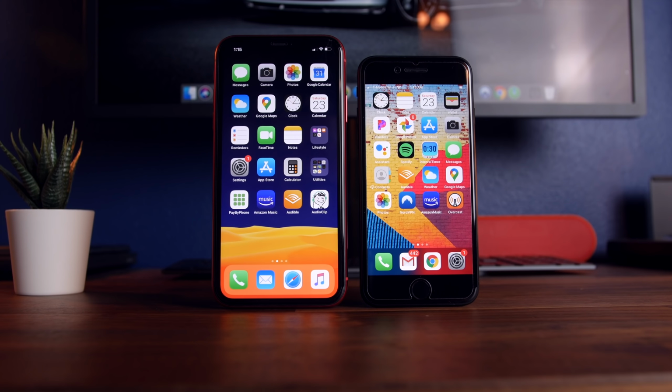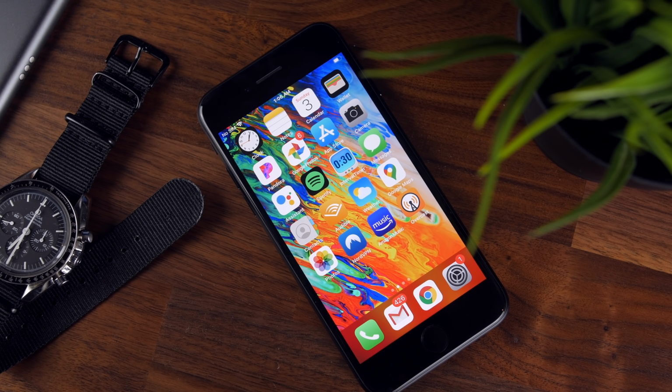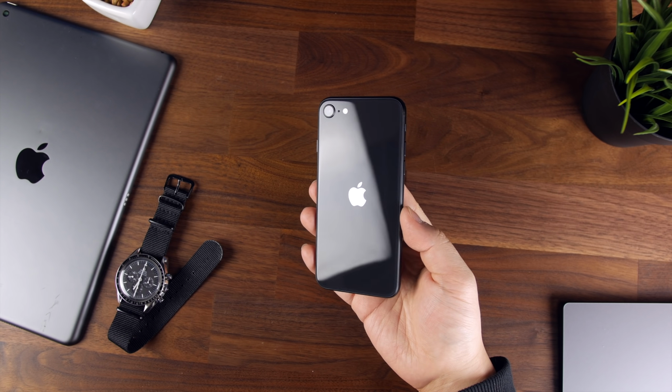But if you're one of those people who've been actively avoiding newer iPhones because they're either too big or you can't live without the home button, then the new SE is a no-brainer upgrade. It's an extremely powerful phone that will give you all the modern updates you care about at a very reasonable price.